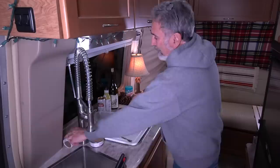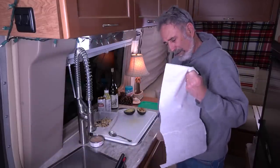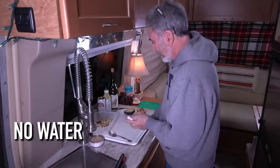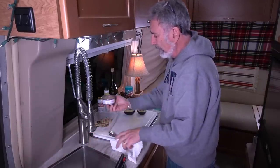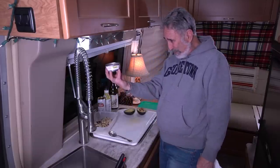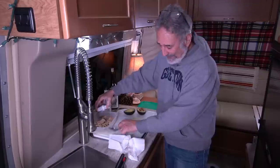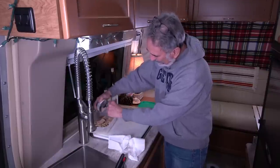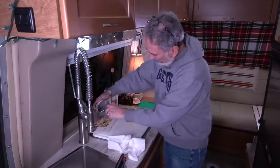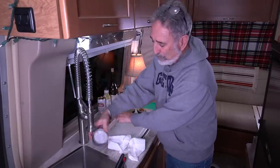All right, now, your tuna, I leave the water in. It's a solid white albacore packed in water. I leave it in there. Throw that in there. Get it in. This is fresh caught at some point. All right. This is starting to look good now.